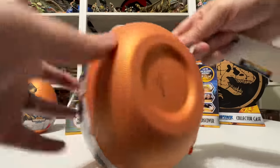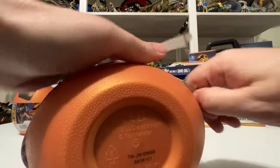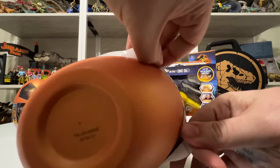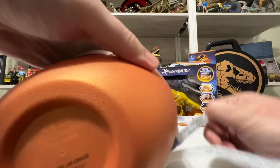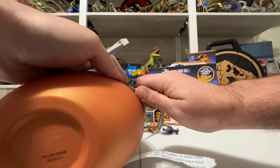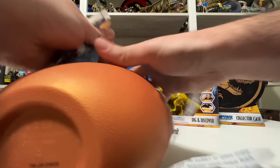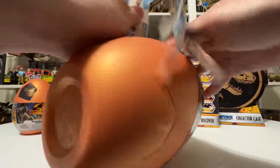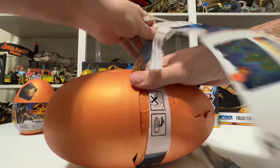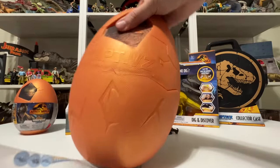So we'll go ahead and pull off all this plastic. It's kind of just like the smaller eggs, just more plastic to take off, honestly. But yeah, like I was saying, you could keep these big eggs, even with this lenticular on it. I don't know what you'd do with it. It's coming, guys. Just bear with me. It's kind of already open too. Hold it shut here. Okay, there we go.